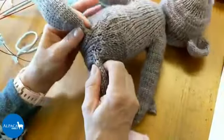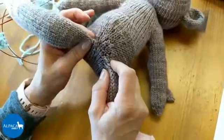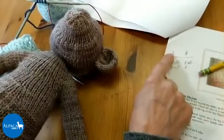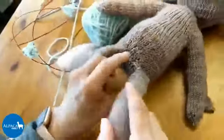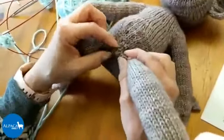You just do the setup row, which is, on the back needle, go in as if to knit, and then go in as if to purl. Don't take them off the needle, and then continue on with the pattern with the 4 stitches. Then you drop that, and these two pieces will now be seamed together.